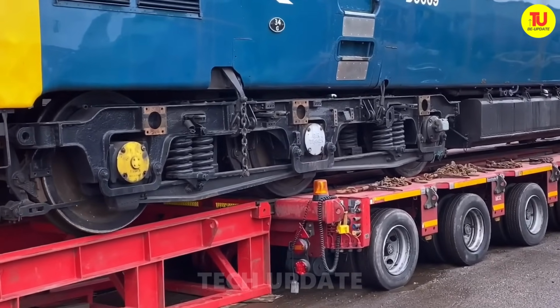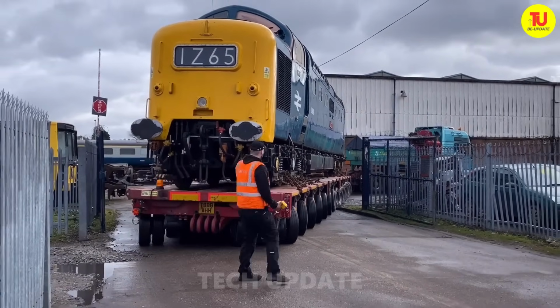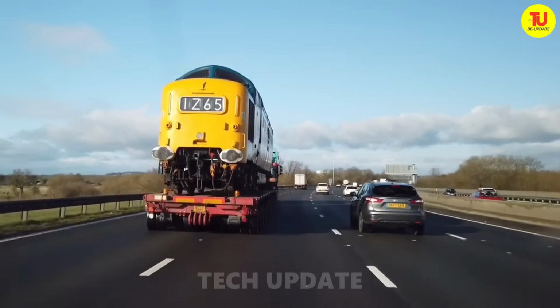This isn't just any train, it's a legend. Built in the 1960s, the Deltic D9009 is a piece of British rail history, famous for its twin Napier Deltic engines that gave it insane power and speed back in the day.